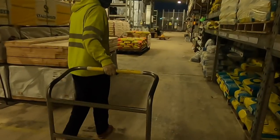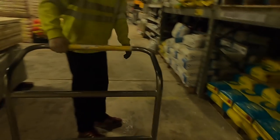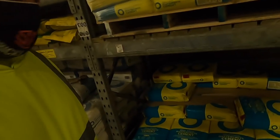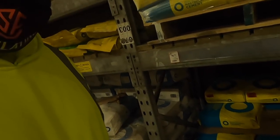Back at B&Q for our cement. Now it's tucked under the shelf so you hurt your back picking them up. Let me just turn the trolley, move it around. Yeah, we're on the Blue Circle today. 4.70 a bag from here. Plastic bags.